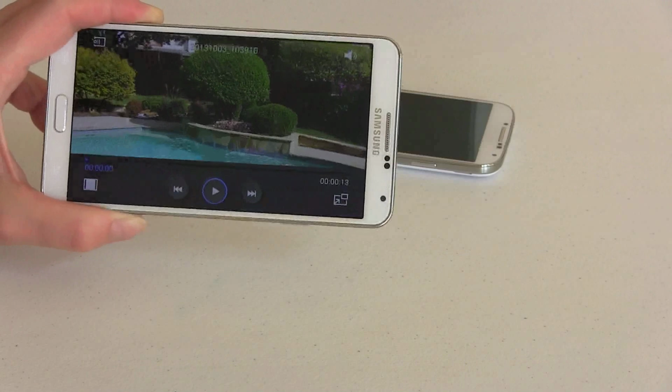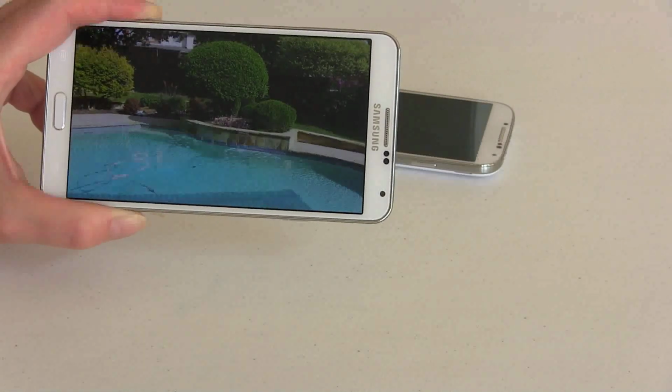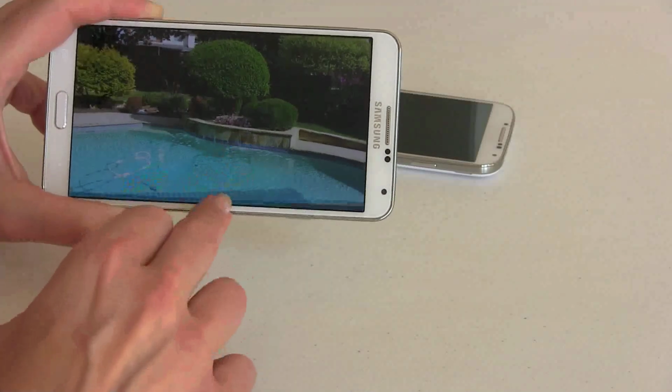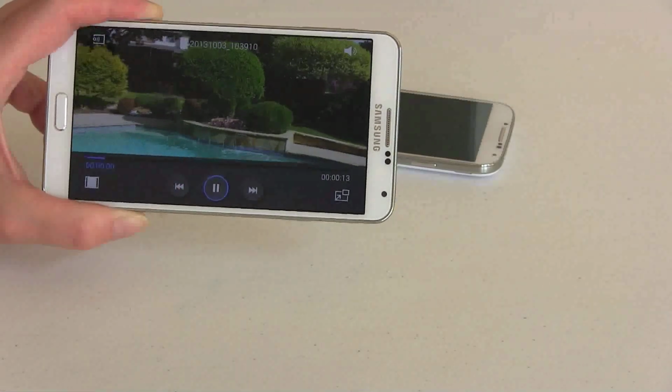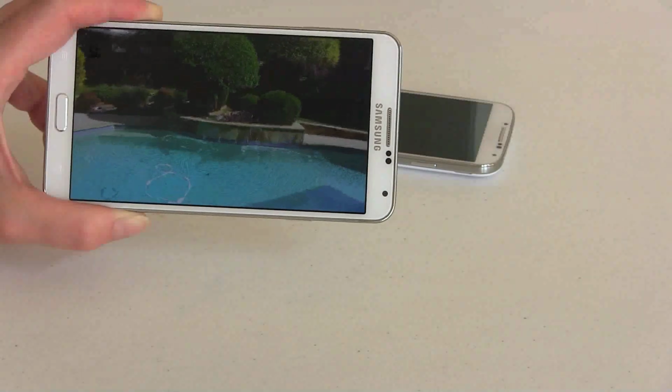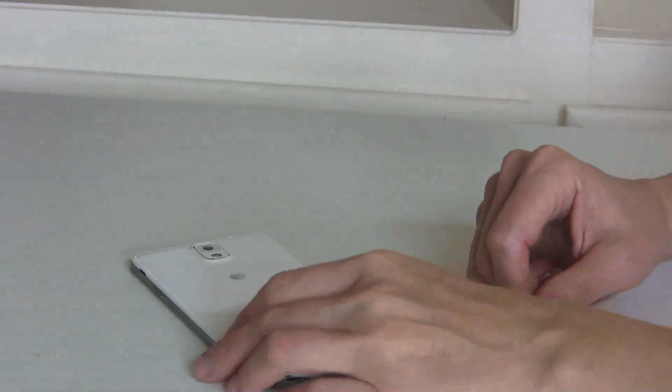Now, one thing that did go out the window is image stabilization. This has digital image stabilization, but for some reason, when we're shooting 4K video, things just look a whole lot more jumpy. This is a 4K video taken with the phone. Audio quality is good. Look at the colors. There's a lot of sharpness. It's nice. How about battery life?